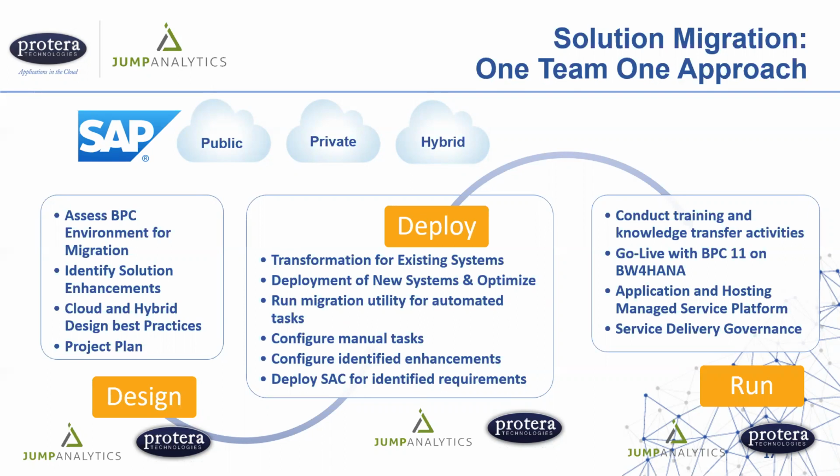And in this phase, we're really setting up the new system in the cloud. We're running the migration utility on your existing BPC Microsoft scenario so that we can migrate a number of those elements across, things like the dimensions, things like the reports, things like the input forms, and a few other elements. And then we go to a step of configuring the manual tasks. And largely that comes to actually converting the logic that's written into your BPC Microsoft solution into the BPC 11 platform. And this is the one area that there really is not a conversion routine for. But it's a very mechanical process, and it's understanding what's in your existing logic package and then making sure that we put that forth in the new version of SAP.